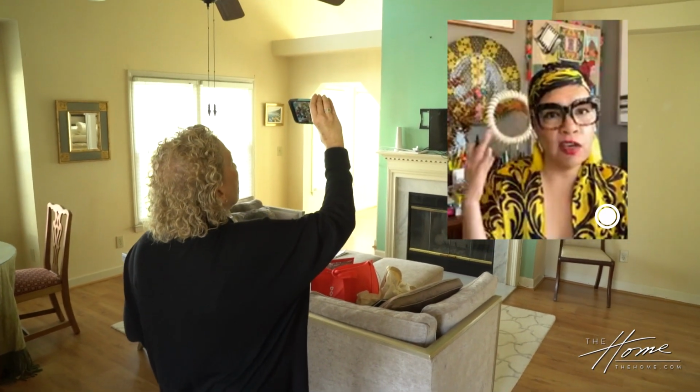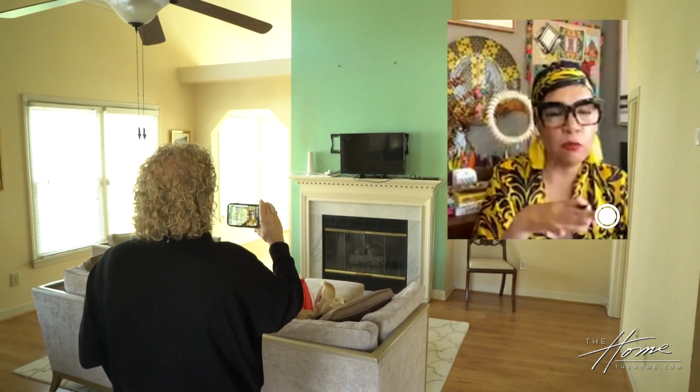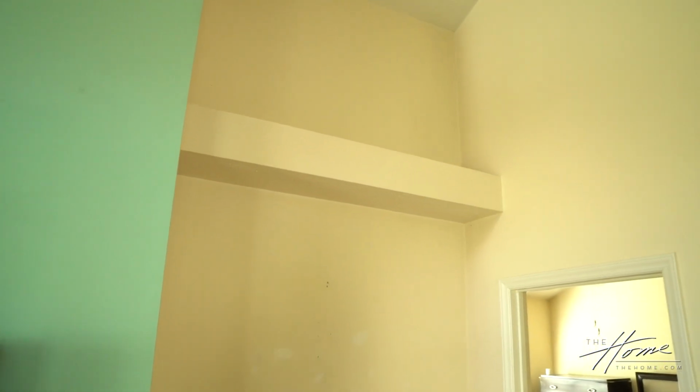I think it's got a lot of architectural details, some you want to stand out and some we want to minimize, I would think. Right. And then I'm sure there's some architectural elements on the left and right of that fireplace that we might want to address. Absolutely, I'll just show them to you.